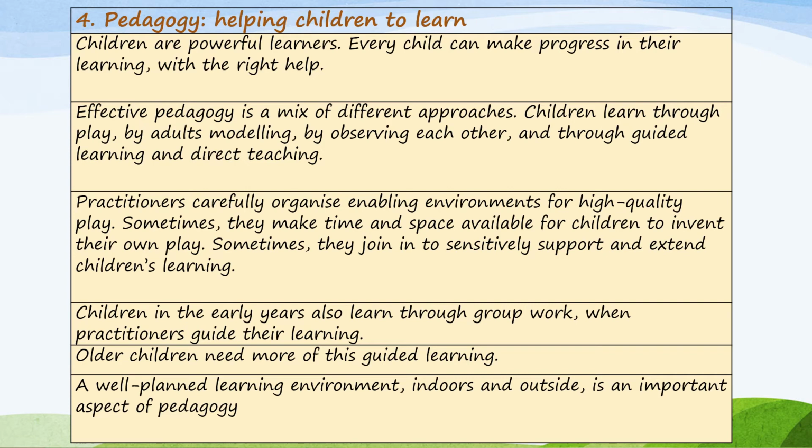Practitioners carefully organise enabling environments for high-quality play. Sometimes they make time and space available for children to invent their own play. Sometimes they join in to sensitively support and extend children's learning. Children in the early years also learn through group work when practitioners guide their learning. Older children need more of this guided learning. A well-planned learning environment indoors and outside is an important aspect of pedagogy.